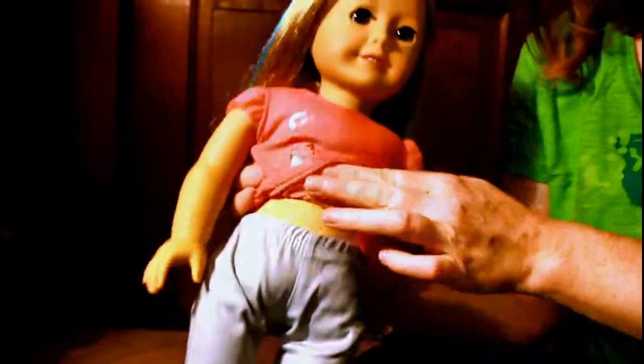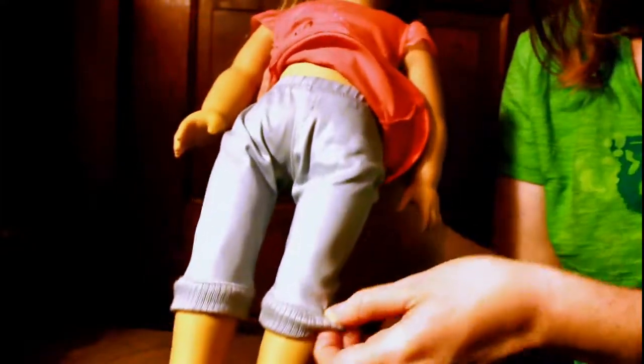And then Isabelle also comes in silver pants. Well, they're more like silver capris. They're kind of like a denim-y material, and they're shiny. They have an elastic waist, and they also have the Isabelle tag on the back. They do not have pockets on them, which is kind of sad because I like pockets. And then they have a nice soft cuff on them, which is like a knit material.